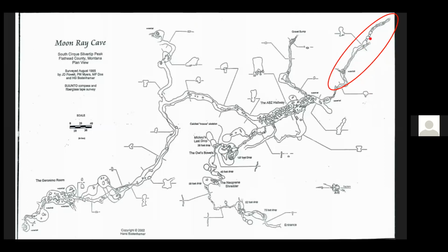I don't know if where we went is beyond the extent of this map or if they just missed some leads, but this passage branches a lot, actually. And Jason had told us about a short climb that was like the most promising lead in the cave. And so we were off to find that. And I think that he said it was up in this passage, or this is where we went regardless, to look for this climb. We found a short climb and we did it.